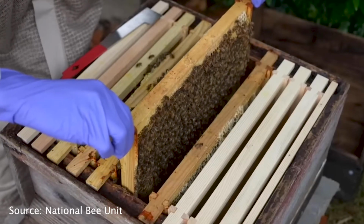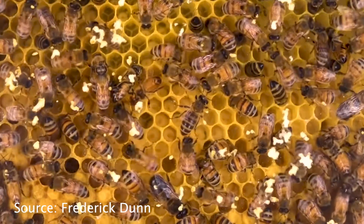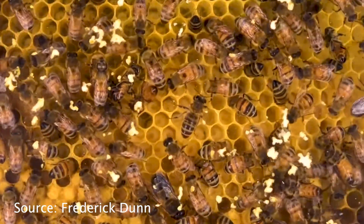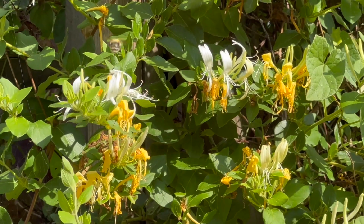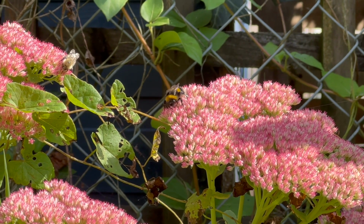The National Bee Unit, or NBU, are calling this an epidemic and are doing all they can to try and make sure that the hornets cannot establish themselves here in England. But why exactly are they so dangerous? Well, the problem with the Asian hornet is that they capture other insects.